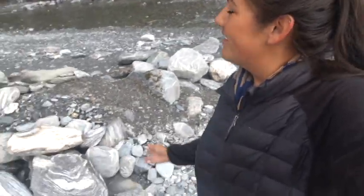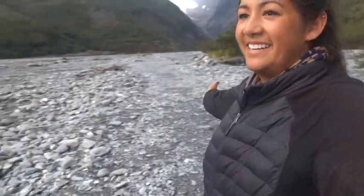Alright, I'm going to see if I can get down there. I see a few people walking down there. I'm going to see if I can get any closer. Across the river, some more waterfalls, so pretty.